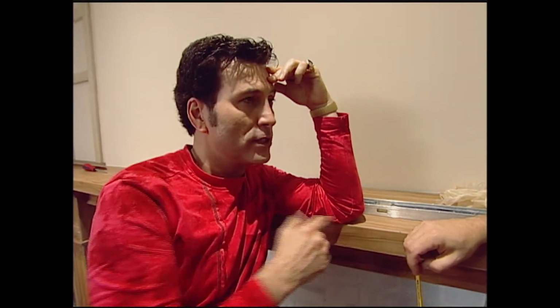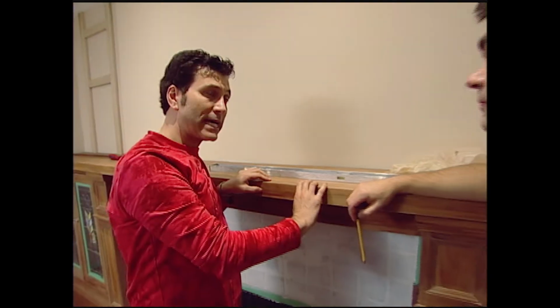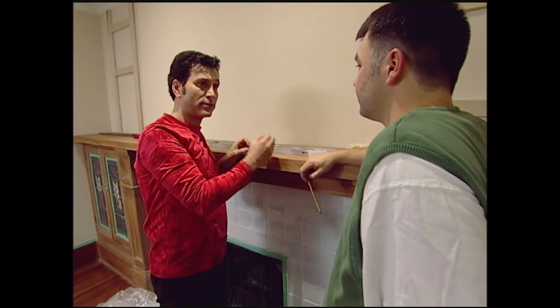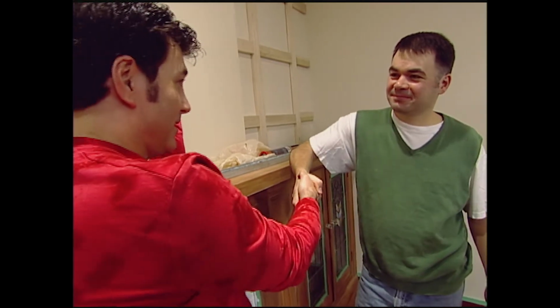If we go as dark as the trim on the chairs, that will make this graphic again. In essence, if this goes that dark, it becomes an outline and it's graphic. So are you okay with going that darker brown? Done. Agreed? Yeah. Agreed?